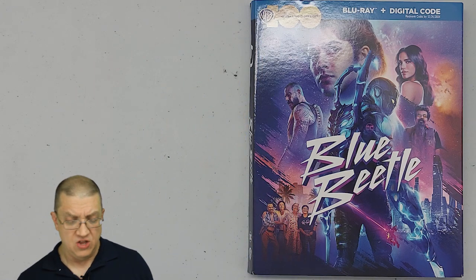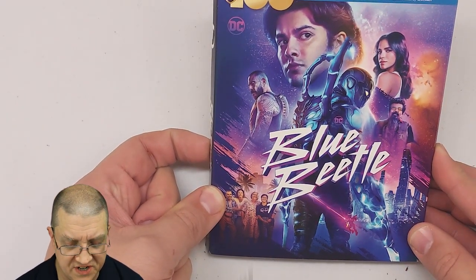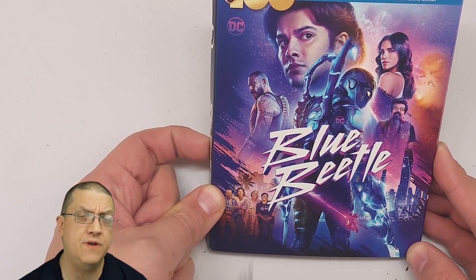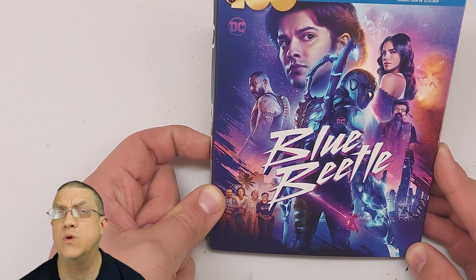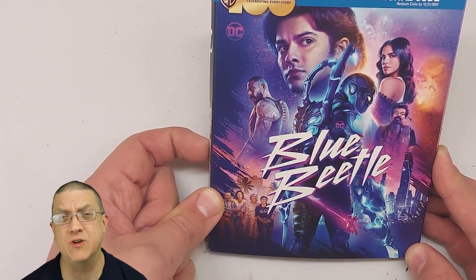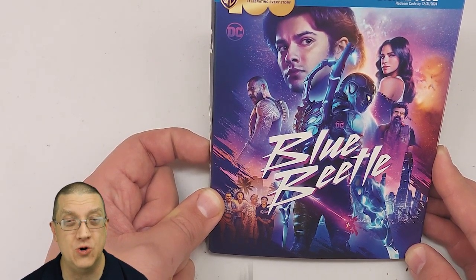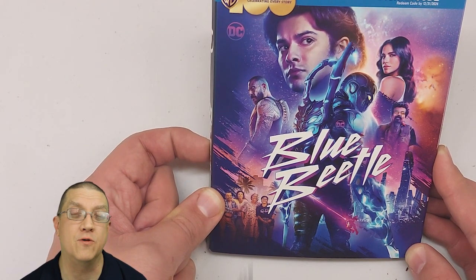Now, what about this disc release? Well, let's see if it's worth picking up, shall we? So here we have the slipcover, and it outlines the Blu-ray and digital code, which is only good for a little over a year. This was released in November, and they're already expiring the digital code December 31st of 2024. Go figure. It's amazing how all these releases that we're getting with digital codes are having shorter time frames for when that code is valid. I almost blame streaming for it.